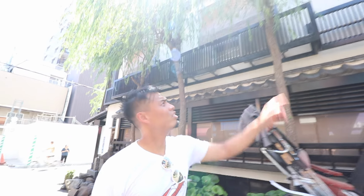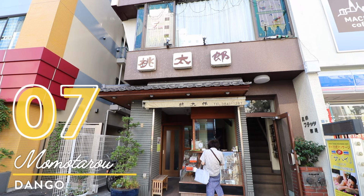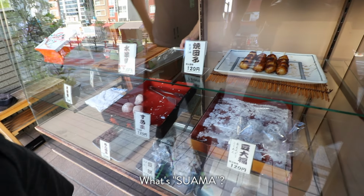Oh hey, what is that, Michael? Looks like a hotel. Number 7, Dango from Momotarou. Momotarou is an unassuming dango shop that most tourists pass by, but their simple but refined menu speaks for itself.